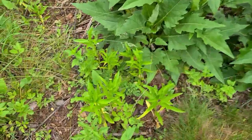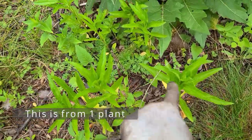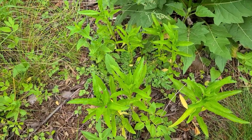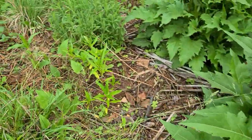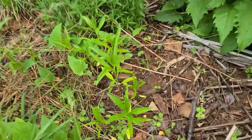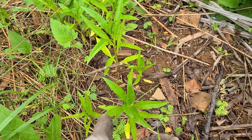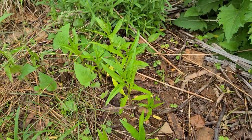I planted two plants back here, and this is year three. This is the first plant. It's now producing about 10 shoots. And the other one is doing about the same, which we'll see in just a second here, but this soil is compacted sandy loam. So that's the kind of spread you can expect in 3 years, for an example.